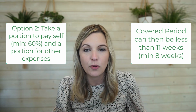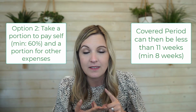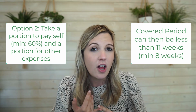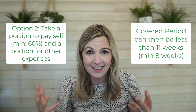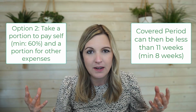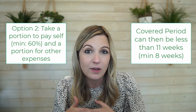What are other eligible expenses? Well, it could be rent in your business, utilities, maybe business insurance, software. There's a variety of different costs that you could have in your business that would be eligible. They expanded it. So at first it was very, very narrow. Now that has been expanded to a lot of those ongoing costs in your business being able to count.